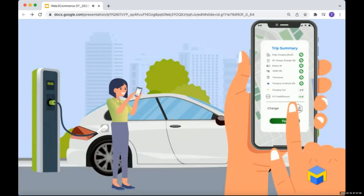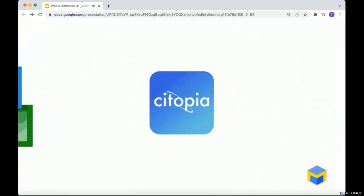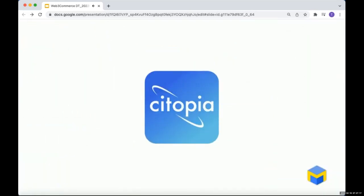After completing a trusted trip, Satopia users can see relevant data in their trip summary. Trip data is stored on the user's device. Satopia never collects this information. Unlike other map-based mobility apps, Satopia does not store users' data. However, Satopia users can choose to share their data for rewards and incentives.